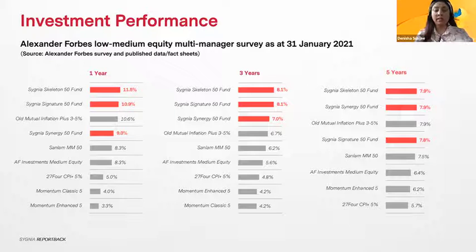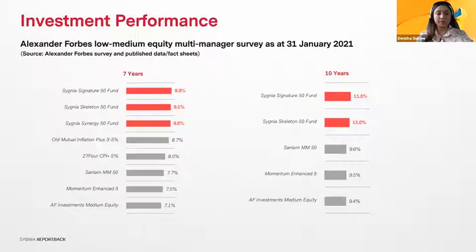Over 3 years, our funds have taken the top 3 positions, and over 5 years, we've taken the top 4 positions. For 7 and 10 years, the Signature 50 range funds are ahead of peers in the industry. Once again, for 10 years, you can see those double-digit returns coming through for Signature 50 at 11.5%, and then for Skeleton 50 at 11%.